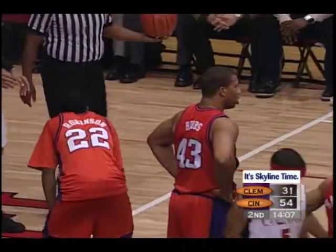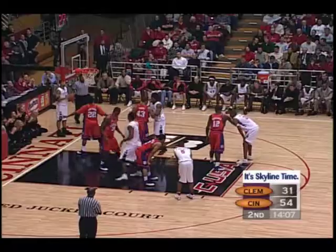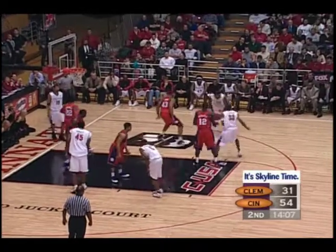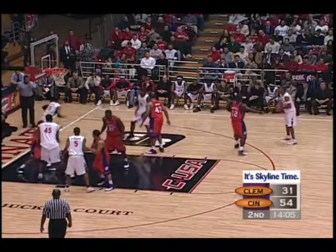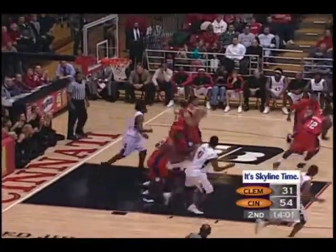Bobby right there got into no man's land, going inside with the trees, and they swallowed that one up. And I think he knew it. He put it up in a manner where they could swat it out of bounds and Cincinnati can get the ball back. Bobby trying an outside jumper and missing.